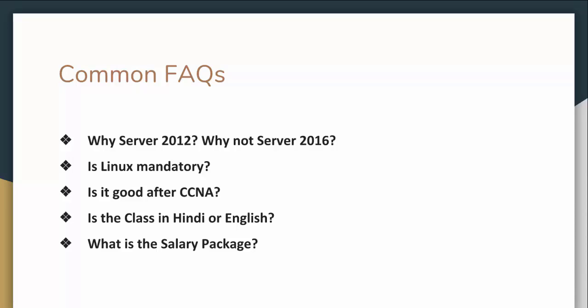Alright, so the other question is, is Linux mandatory? No, Linux is not mandatory. Linux is a totally different operating system. You are working in a Windows environment, so Linux is not mandatory. Is it good after CCNA? Well, if you have done CCNA already, then it is an advantage for you to do Windows Server 2012.